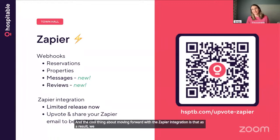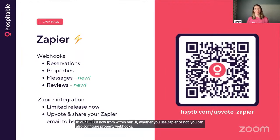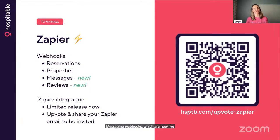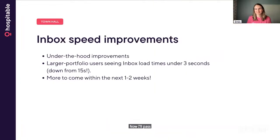And the cool thing about moving forward with the Zapier integration is that as a result, we did all these new webhooks. So that's cool too. For the longest time, we really just had reservation webhooks in our UI. But now from within our UI, whether you use Zapier or not, you can also configure property webhooks, messaging webhooks, which are now live, and reviews webhooks, which are now live for everyone. So if you don't use Zapier, or if you use some other tool like it, you can still get this data out of Hospitable using webhooks. Now I'll pass it off to Nick.